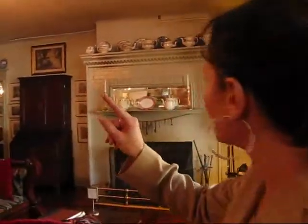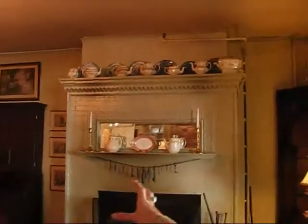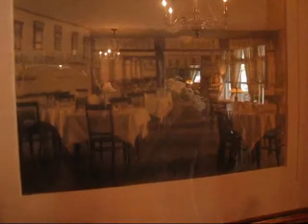As you look around, you see that there are several collections in this room. There is a collection of plates. There's a collection of old photographs that show what the inn looked like 100 years ago. Oh, great. Can we walk over there for a second? Because that's really interesting. Sure. We have so much history at this place. So if you look at this photo, for example, this image shows you what the dining room looked like.